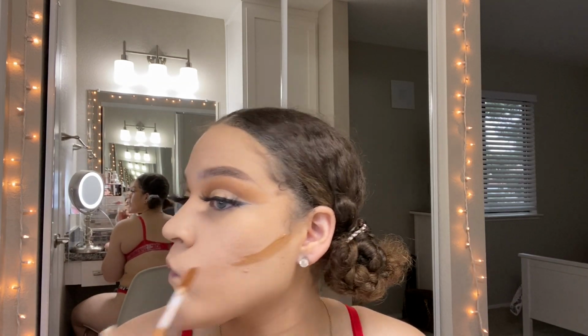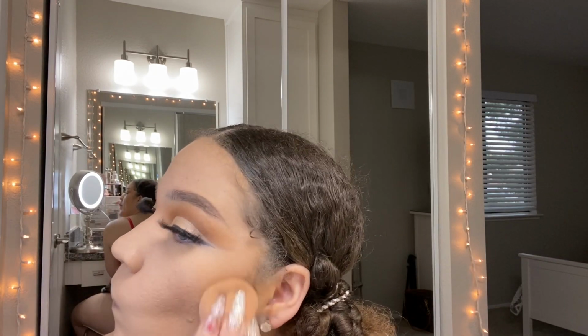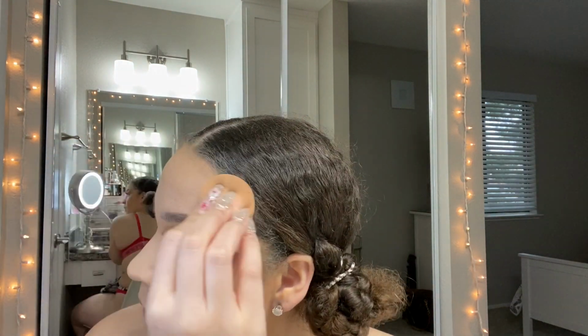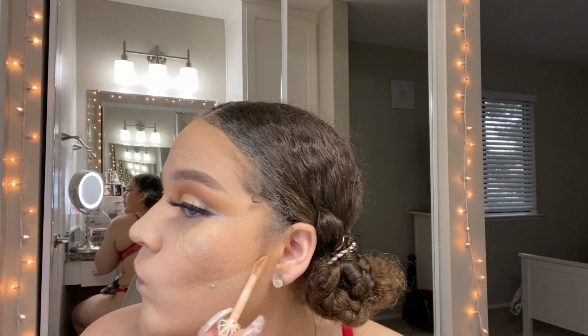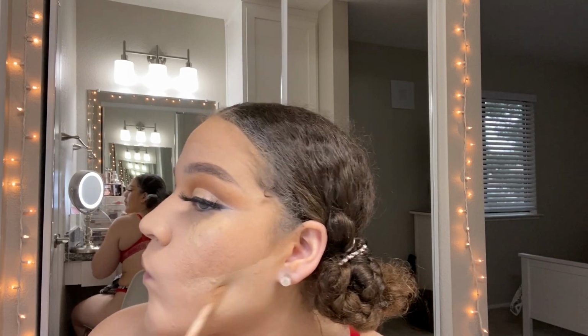For my contour, I just use a darker shade of the Tarte Shape Tape foundation, and I just put it on my cheekbones and a little bit on my forehead, but my forehead's not that big, so I don't try to do too much with it. But yeah, and then I just pat it in with the beauty blender. And then I go underneath it with the Tarte Shape Tape concealer, and I cut the contour so it can be really sharp, really crispy. You know, you feel me.